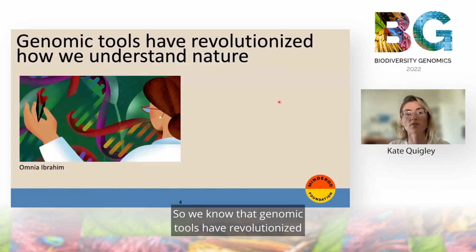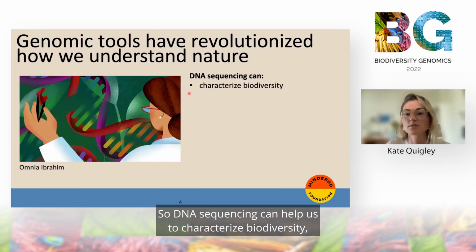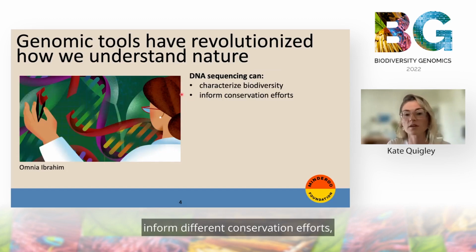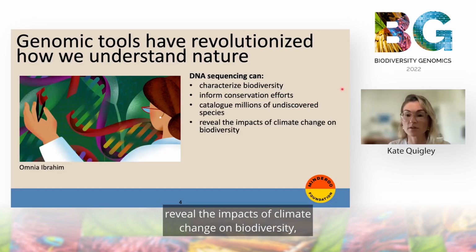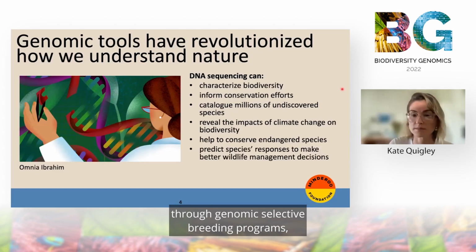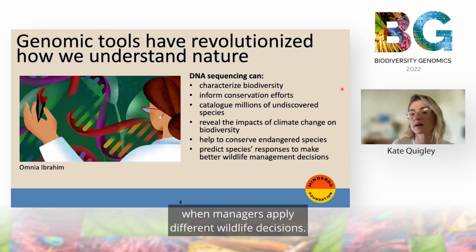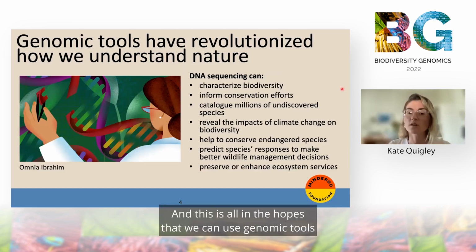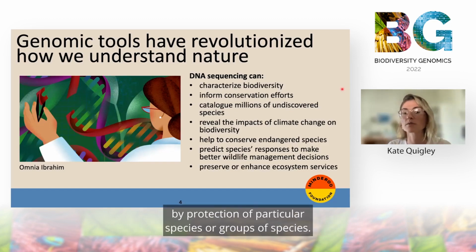So we know that genomic tools have revolutionized how we understand nature, but how have they really done this? So DNA sequencing can help us to characterize biodiversity, inform different conservation efforts, catalog millions of undiscovered species, reveal the impacts of climate change on biodiversity, either through speciation events or extinction events, and it can help us to conserve endangered species through genomic selective breeding programs. And it also allows us to better predict how particular species will respond when managers apply different wildlife decisions. And this is all in the hopes that we can use genomic tools to preserve and even potentially enhance different ecosystem services by protection of particular species or groups of species.